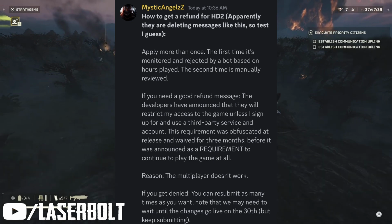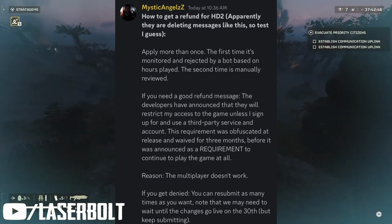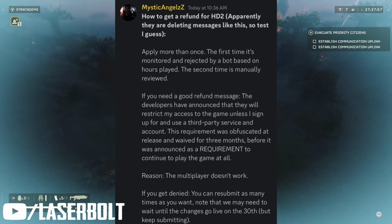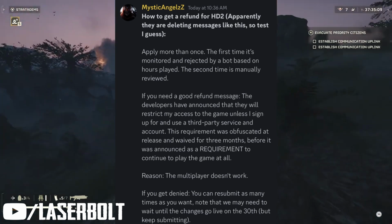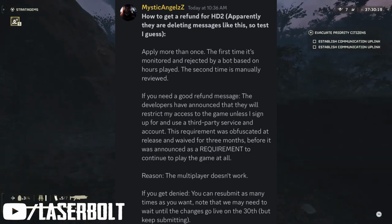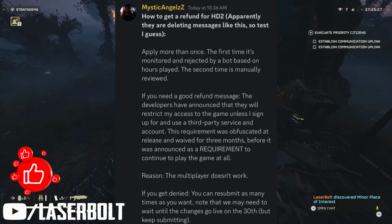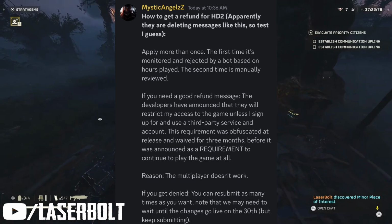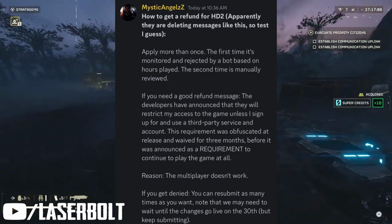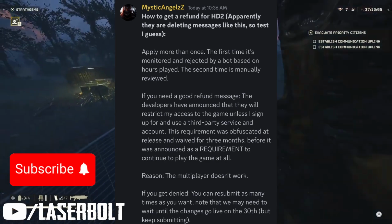The developers have announced that they will restrict my access to the game unless I sign up and use a third-party service account. This requirement was obfuscated at release and waived for 3 months before it was announced as a requirement to continue to play the game at all. Reason, just put the multiplayer doesn't work. And he went on to say, if you get denied, you can resubmit as many times as you want. Note that we may need to wait until the changes go live on May the 30th.